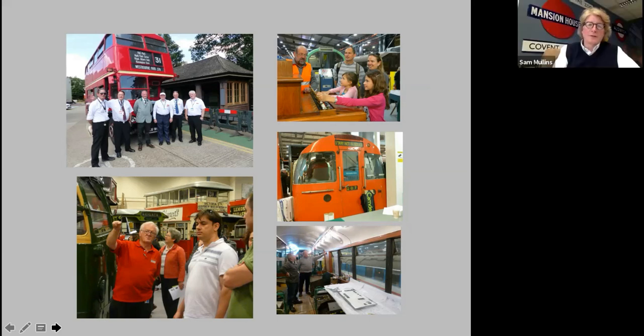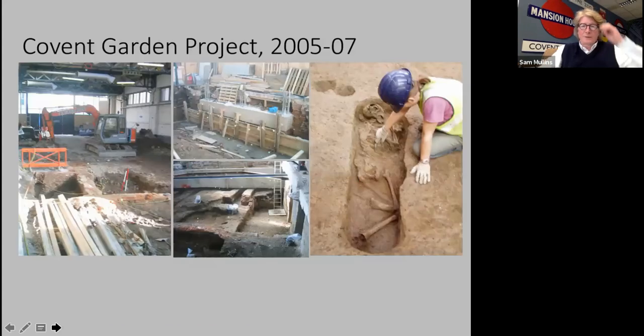No, you're absolutely right. And I was surprised when I came to the museum how little volunteering there was actually, compared to many museums of a similar type elsewhere. But it was Acton and the space and the facilities that it gave us which really enabled us to open up, I think, on volunteering in a big way. And so we come to the Covent Garden project, the creation of Museum Mark III.